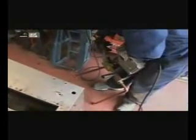Take enough paint off next time. I'd say I've probably done about 200, 250 spot welds so far. I think by the time I've finished, I've probably got about another 1,800 to go.